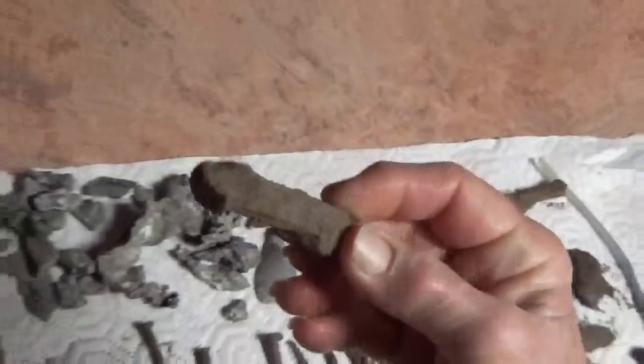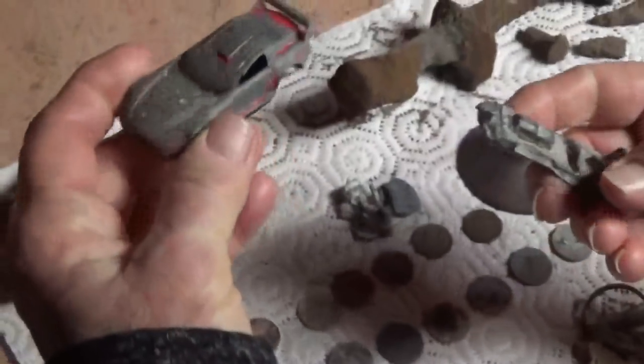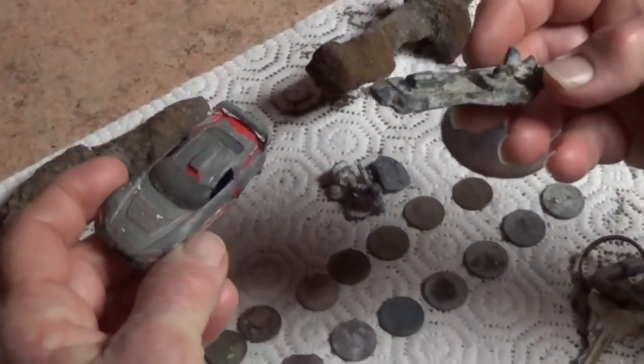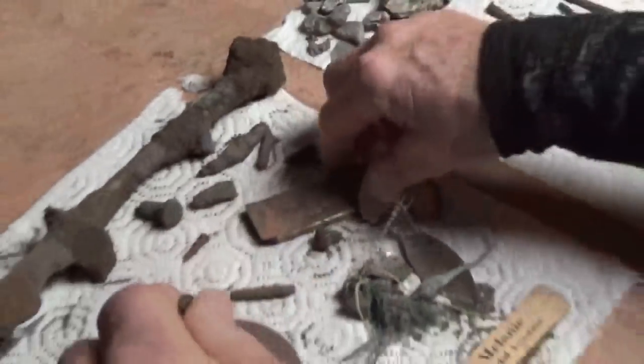That looks like a little bear, but it's actually just a piece of metal. This thing right here was a miniature thin lighter, I think, at one time. Very interesting. Two cars, one mostly there, and one just the bottom. What's the bottom of the red car? Is it a Hot Wheel? Yeah. Cool. Alright.